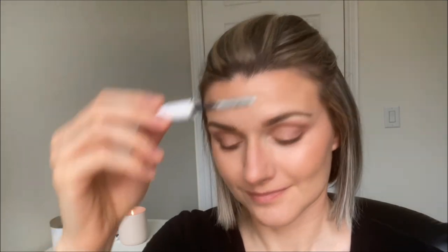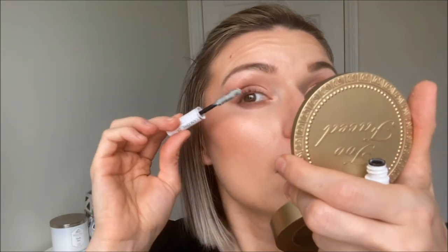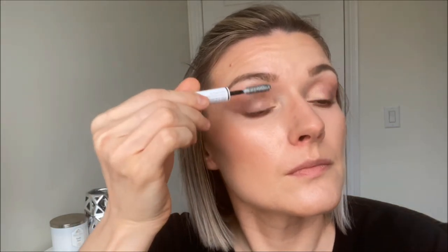So before I apply any mascara, I always go in with an eyelash primer. And this time I decided to use the Lancome Super Enhancing Mascara Base. And I like to really get it into my lashes all the way down to the base. So I like to really wiggle it back and forth and try to make sure I get as close to the eyelash base as possible and then bring it up. And I apply about 2 coats of this and then wait for it to dry.